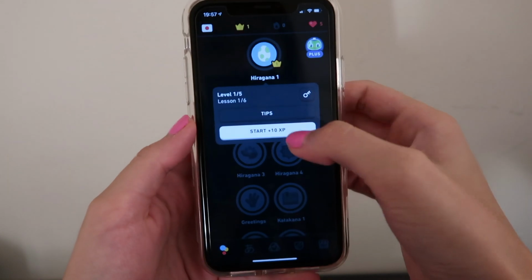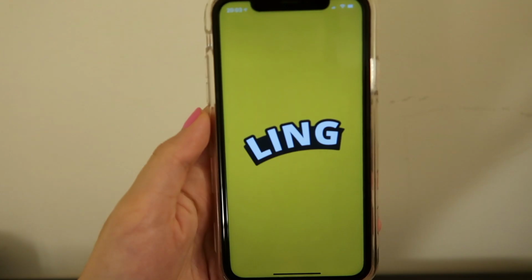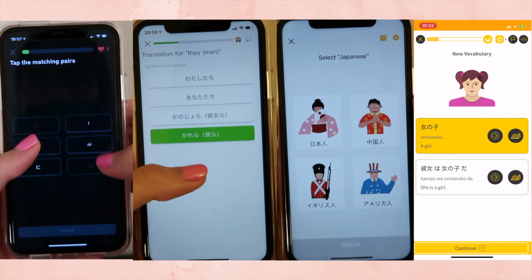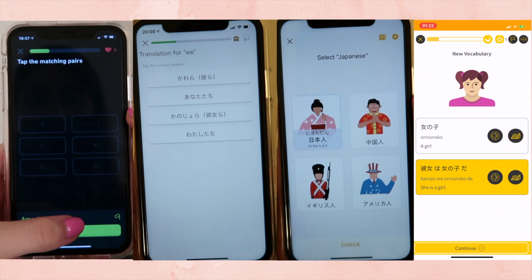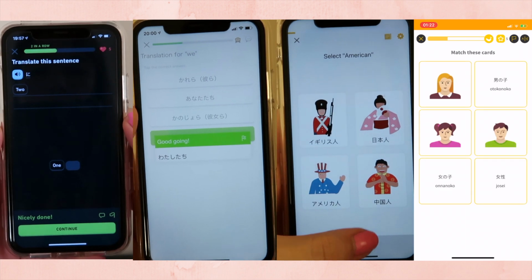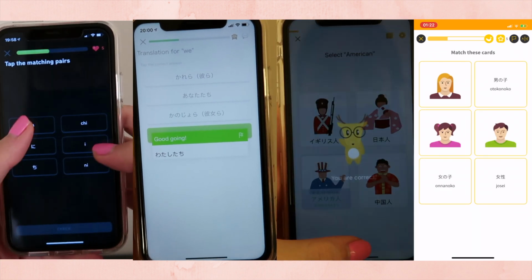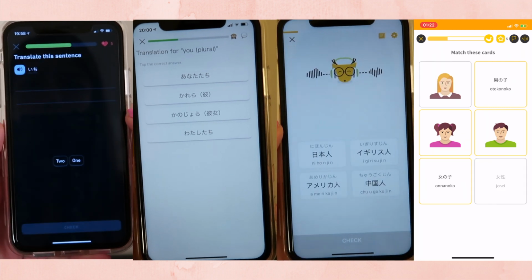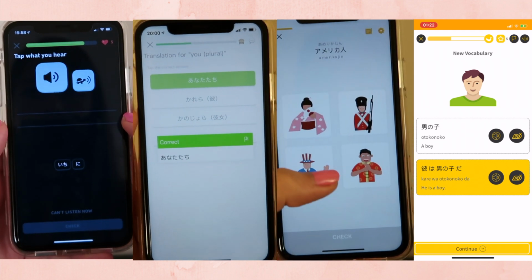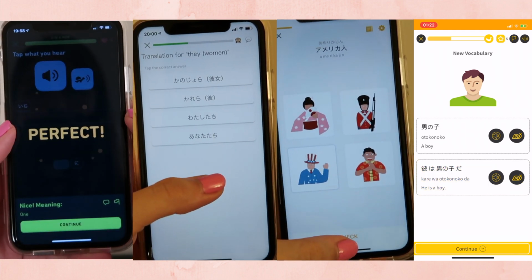I dabbled in Duolingo, Bunpo, Lingodeer, Ling, and some others, but they were all the same and pretty much all introduced you to the language in exactly the same way, like teaching you some hiragana, katakana first by doing matching games or hiragana to romaji, the same things, and then teaching you the words for I, you, he, she, man, woman, girl, boy, etc. It was pretty boring to me and not really how I wanted to go about spending my time at the time.